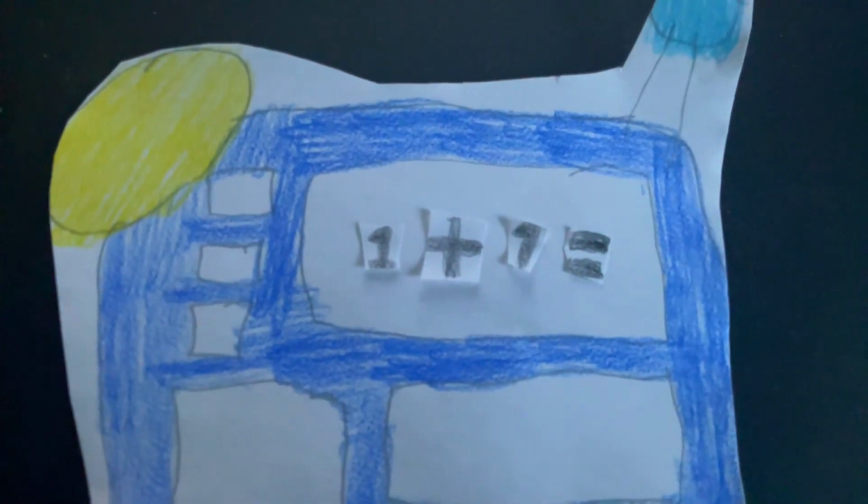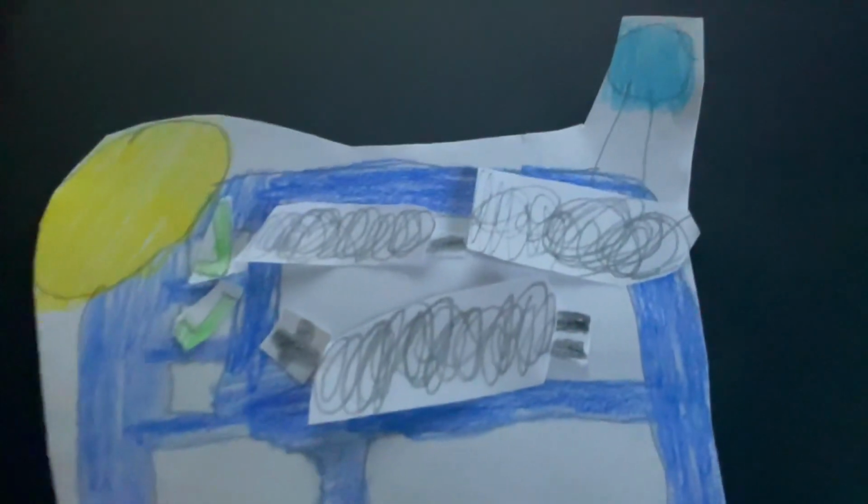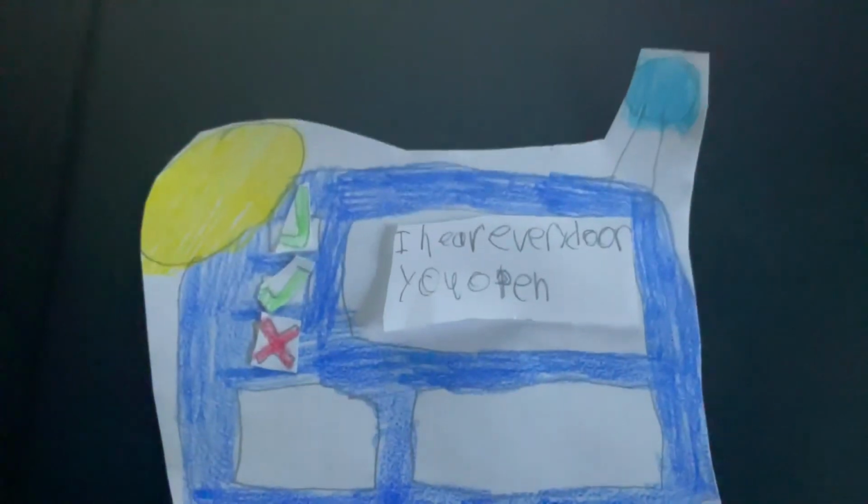And there's the fourth notebook, yellow. Okay, 1 plus 1 equals 2. 8 minus 3 equals 5. Okay, that one again? Are you kidding me? Okay, you know what? Let me just put 1. Oh, heck no. Okay, now I need 3 more notebooks to go.